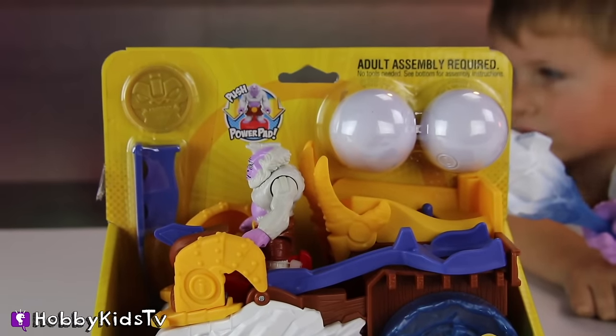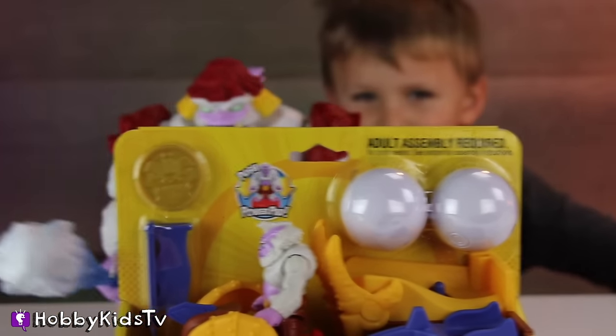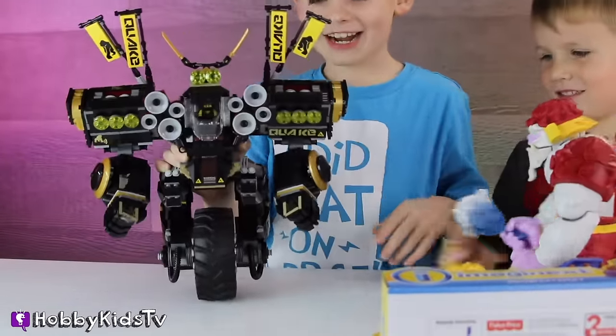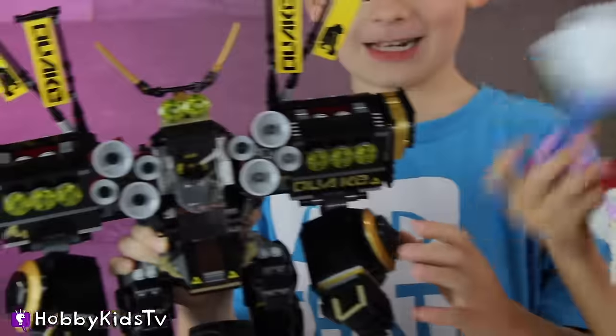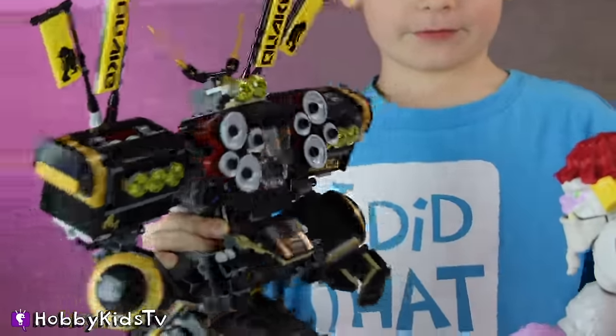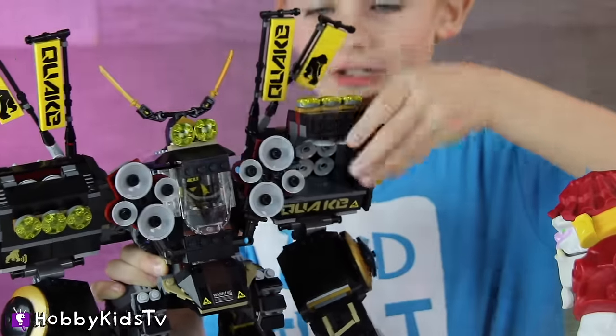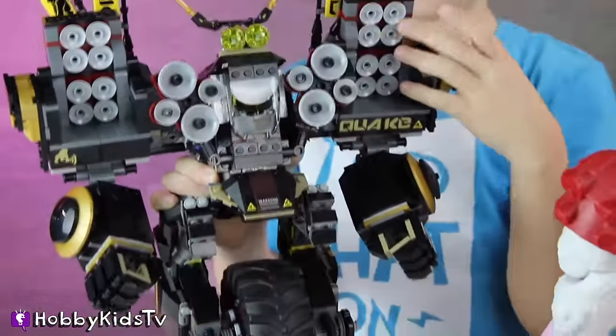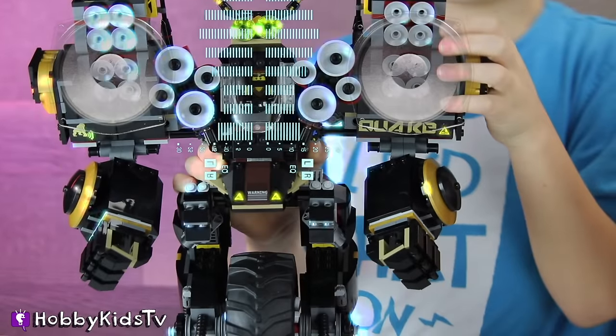Shoot some of these snowballs at the big Yeti. Oh, he does not like that. Oh, whoa, Hobby Frog, what is this? Oh man, that is super cool. It has the big speakers. Wait, isn't there supposed to be more speakers? Yeah, there is, but oh, no worries. That is super amazing.